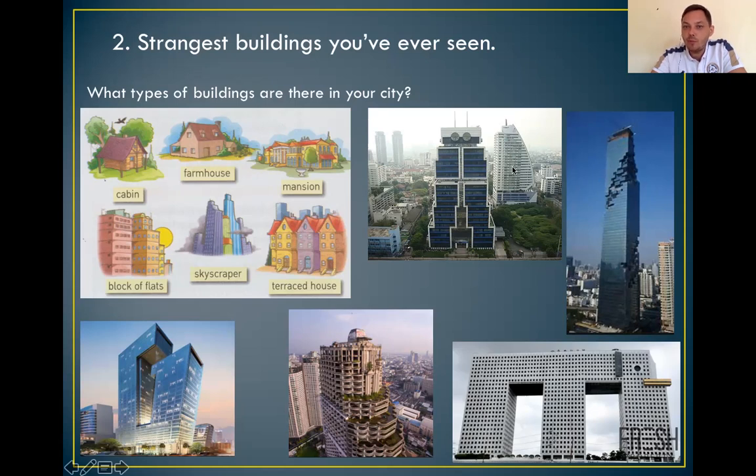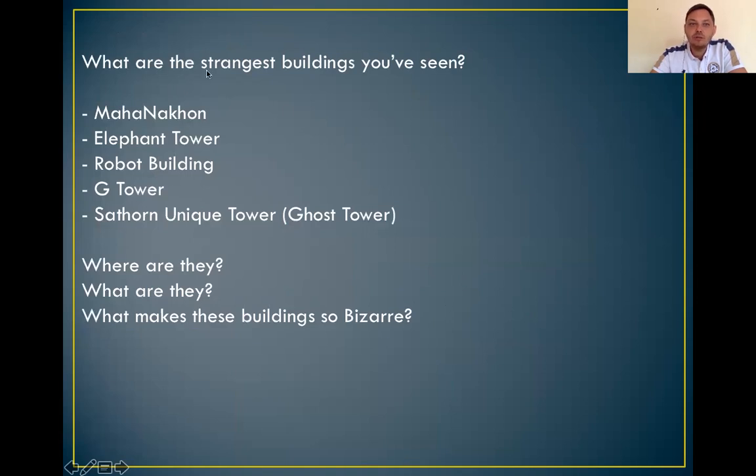Manakorn building, robot tower, elephant tower, ghost building, right? Ghost tower and key tower. All of them, we can say, are strange. Their design is really strange. So guys, what I'm proposing is, if you would like to choose this topic to discuss, you can choose these buildings, or you can find other buildings which you like most. You can search on the internet, get those buildings and talk about them.